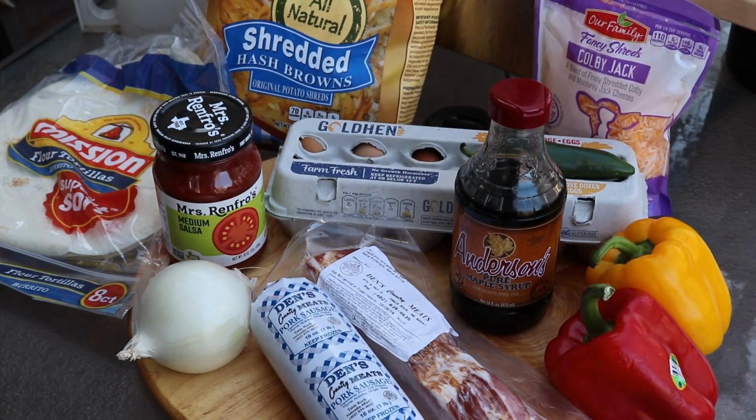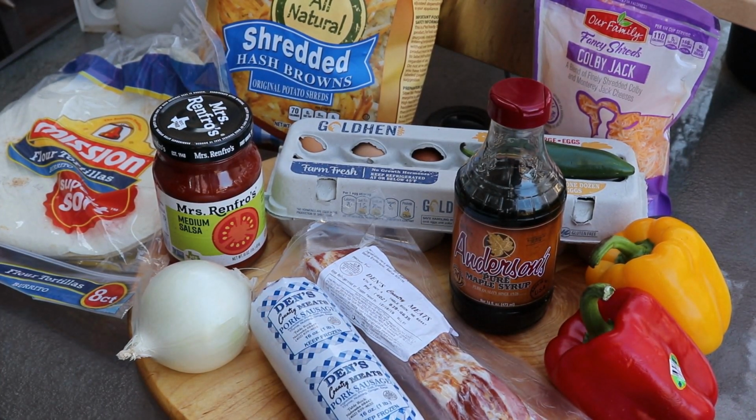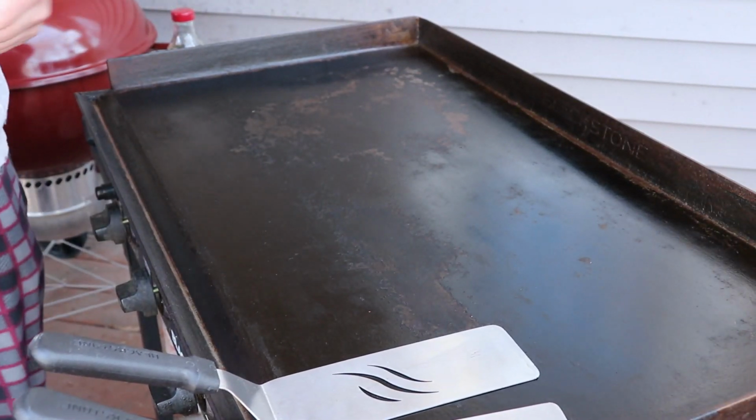All right, let's get this cook going on next. Just make a delicious, gigantic breakfast quesadilla. All right, let's get this started.